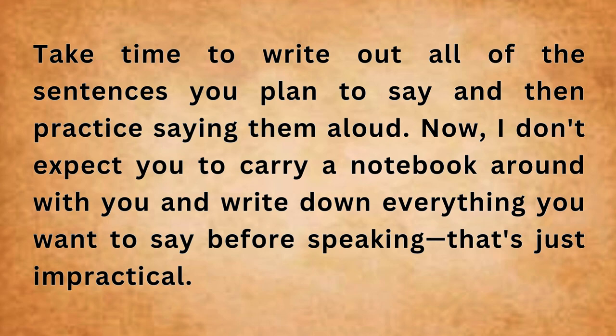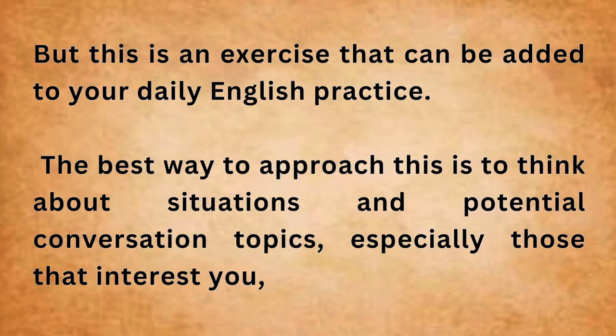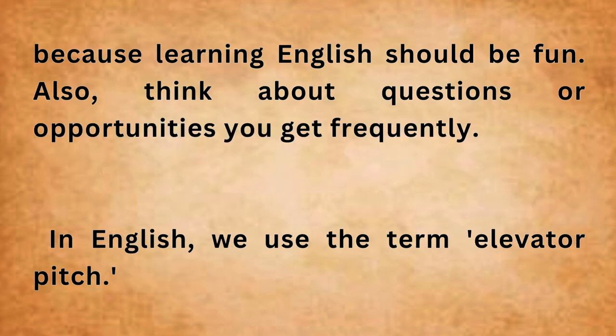Now, I don't expect you to carry a notebook around with you and write down everything you want to say before speaking. That's just impractical. But this is an exercise that can be added to your daily English practice. The best way to approach this is to think about situations and potential conversation topics, especially those that interest you, because learning English should be fun. Also, think about questions or opportunities you get frequently.